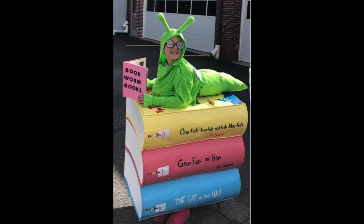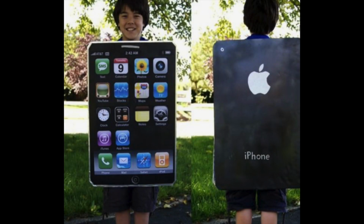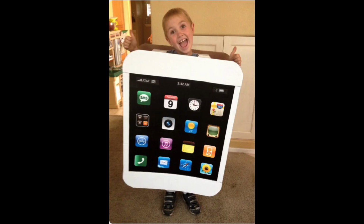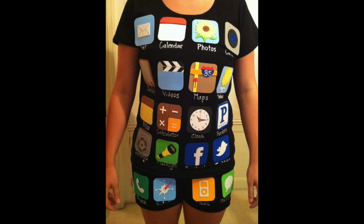This was such a fun costume as a bookworm. Look at that. One fish, two fish, red fish, blue fish, green eggs and ham. And I can't read the one down there, but isn't this costume cool? You just got to keep retro and up to date. Check out this iPhone costume. What an innovative idea.